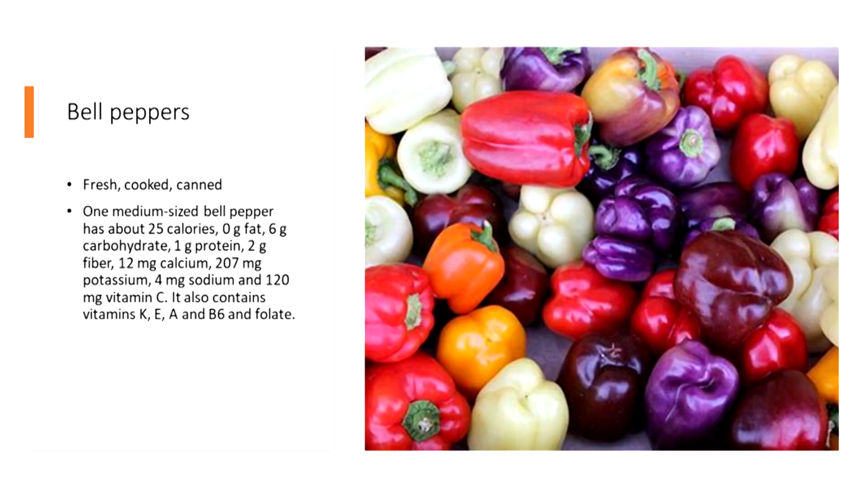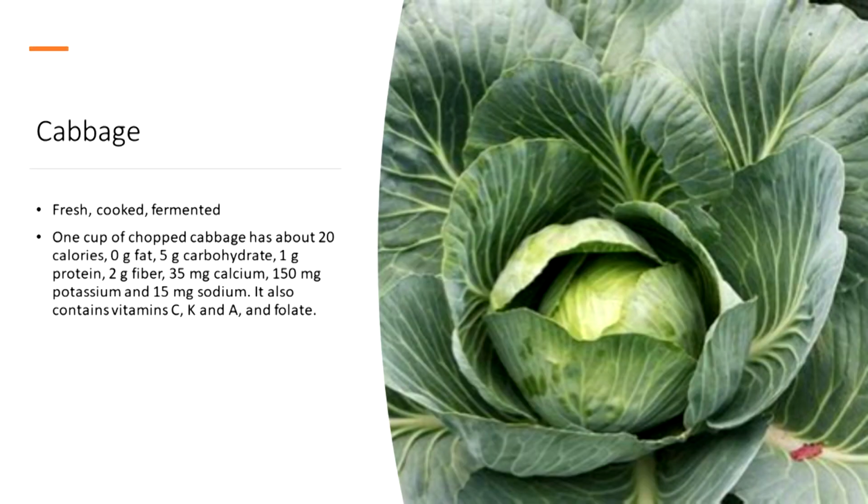Okay, bell peppers have 25 calories, 0 fat, 6 grams carbohydrate, 1 gram protein, 2 grams fiber, 12 milligrams calcium, 107 milligrams potassium, 4 milligrams sodium, and 120 milligrams vitamin C, K, E, A, and B6, and folate. Again, we're back to folate.